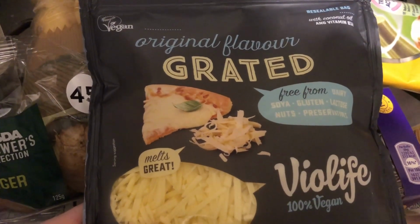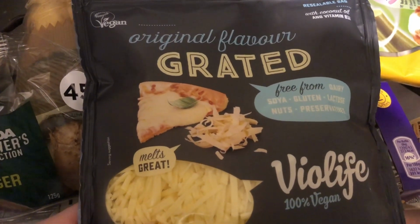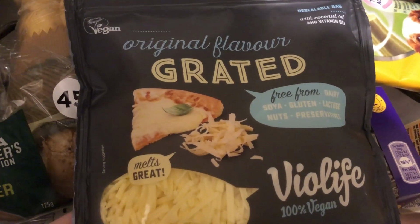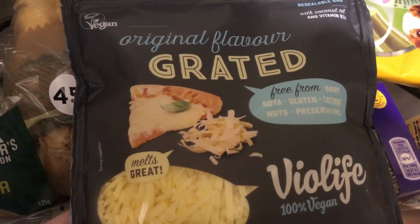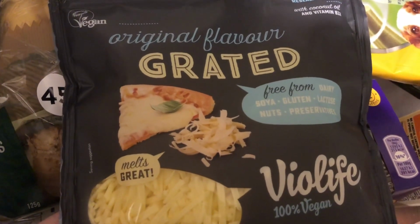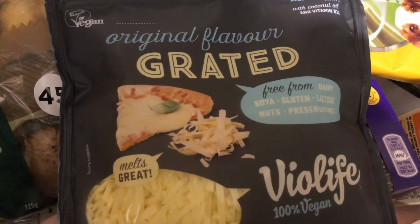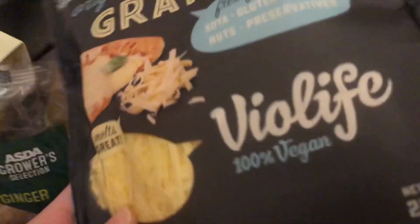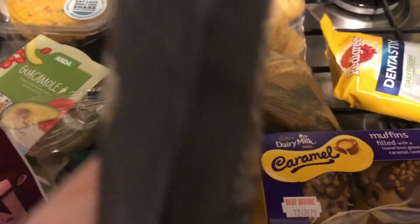Originally I picked up the Tesco free from mozzarella, grated mozzarella, and it was £2, and I spotted this was £1.90 and it's not an offer. So I was like, oh, I'm getting the branded one, especially when I turned them both over and they both have identical ingredients in. So I'm intrigued to try. I'm having to stop myself from opening the packet just to try it.